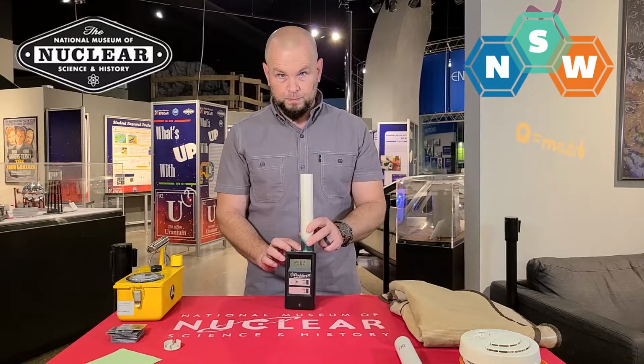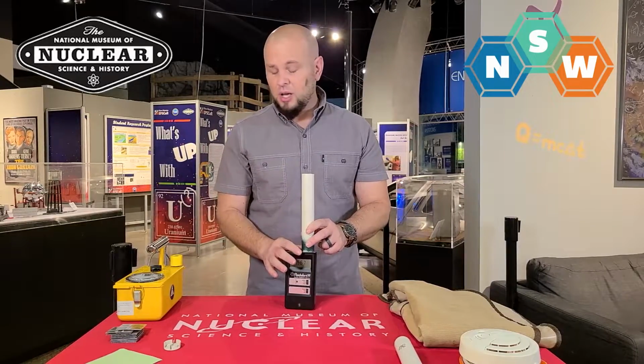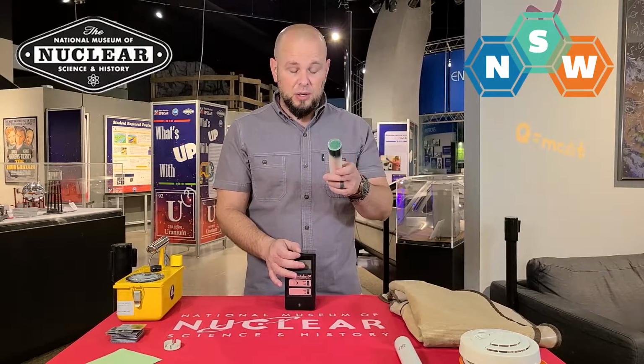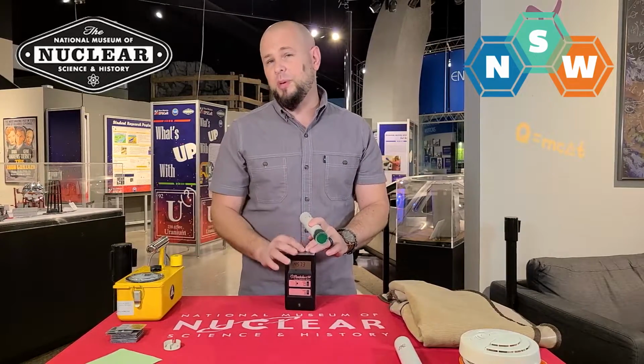Nope. Yeah, nothing. Okay? Remember, we have those clicks, that's our background radiation, but this beta is not able to penetrate that lead, and so that's why we know that this is in fact a beta emitter. Okay? So it's not able to penetrate the lead, but it is able to penetrate the paper.